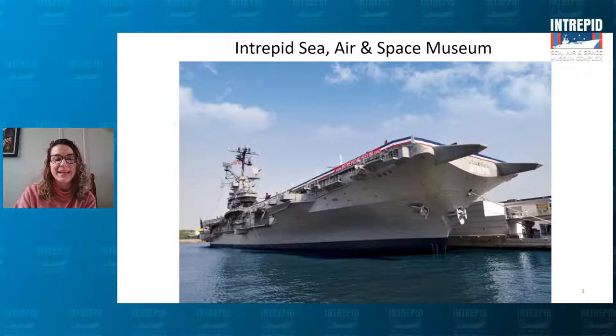So Intrepid is about 900 feet long. It's about 3 football fields long. And it's also about 8 stories high. So this is a very large ship.